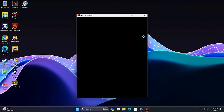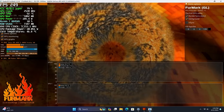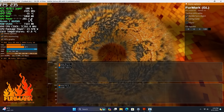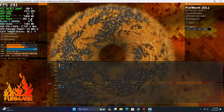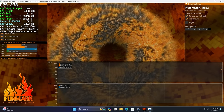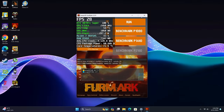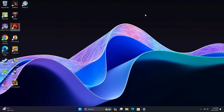If I head over to FurMark real quick, and this is just rendering at 1080p right now, the GPU itself is pulling 280 watts. That power supply's got more than enough for it, but yeah, I mean, it's not a low power consumption unit anymore. Either way, we're working with a lot more GPU power here.